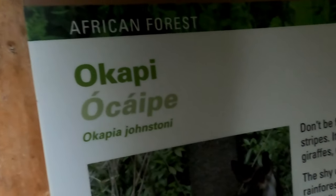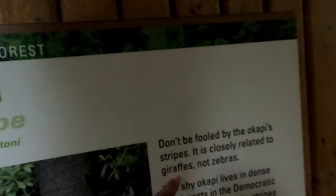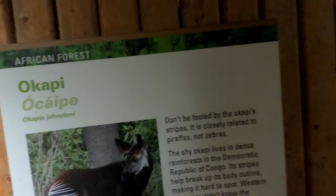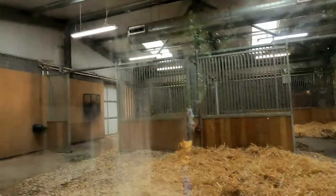Okapi. This is not for stripes. It is closely related to giraffes, not zebras. Oh, okapi. African forest, African wild animal. Yeah, they're outside.